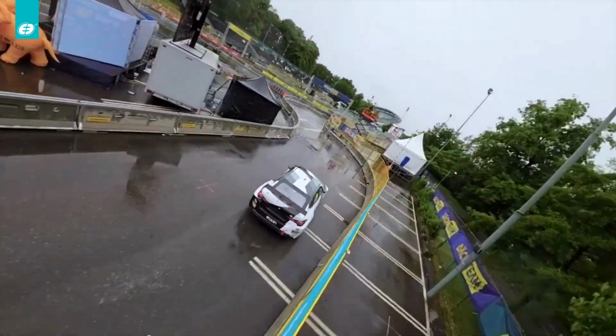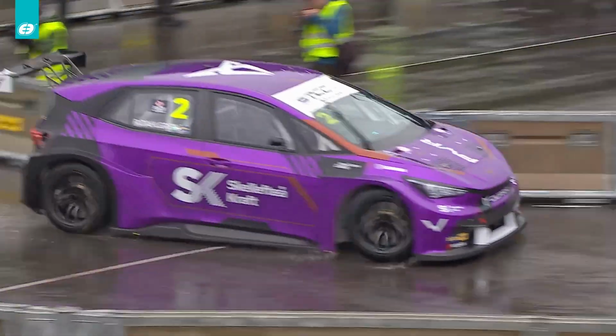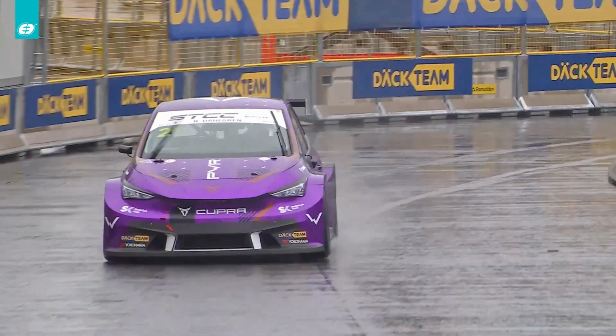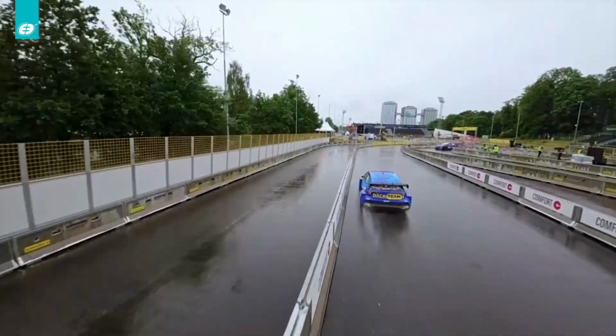The new STCC cars are built to create spectacular, cost-effective and climate-smart racing. These cars are the most powerful cars in the history of the championship, with 550 horsepower. Acceleration is 100 km per hour in under 3 seconds. It's like a moment, and you are driving really, really fast.